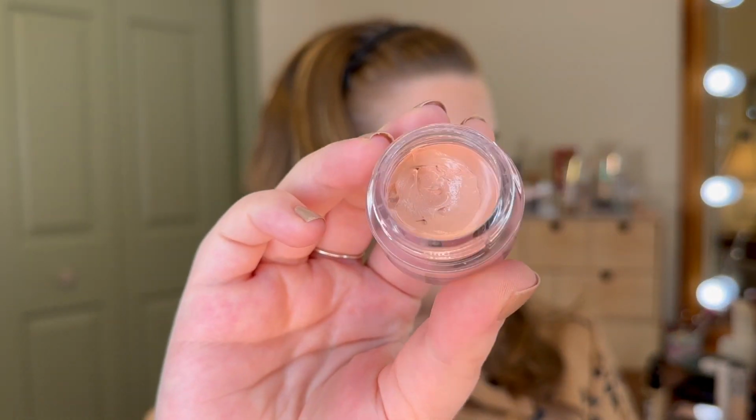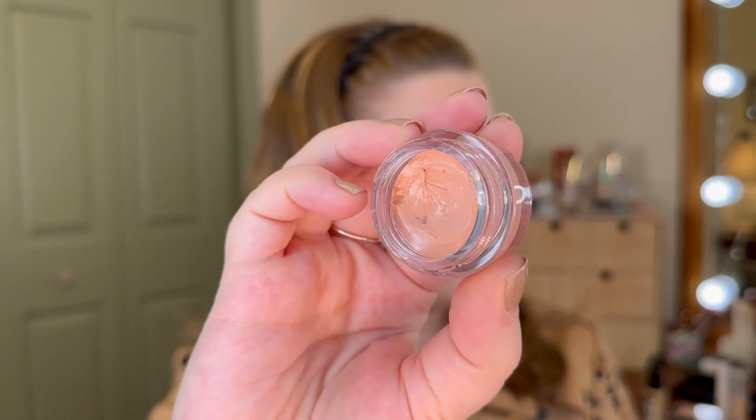But one that really surprised me for $8.95 was this under eye brightener. I really, really like this. I have quite the dip in it now. Can you guys tell how much I've actually used of it? I don't know if you can. You use such a little bit every time, but the dip in the product is actually pretty substantial. I used this today and I'm a really big fan of this under eye brightener.